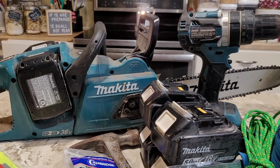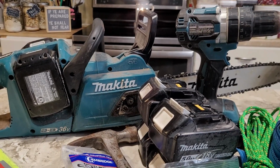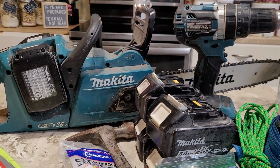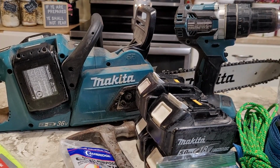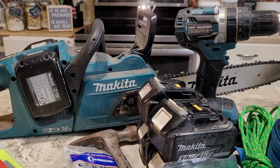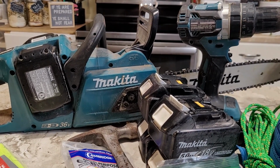A battery-powered chainsaw has the benefit, of course, of not using gas in case fuel is hard to come by. Also, if a chainsaw is not something that you use often, the gas-powered ones don't usually do too well if they just sit around not being used, so you might have better luck with a battery chainsaw if that's the case. Also, if you can't find fuel, you could recharge these batteries with your generator or your solar power station.